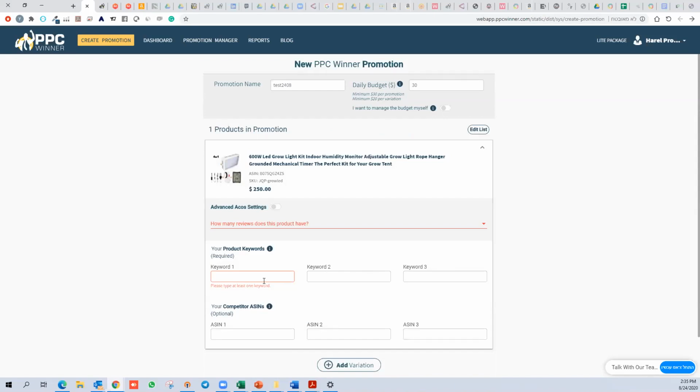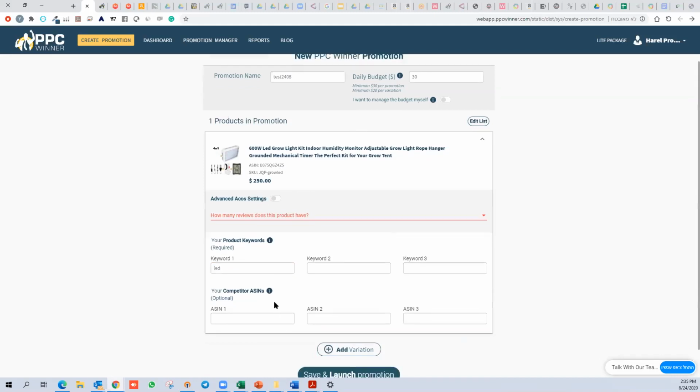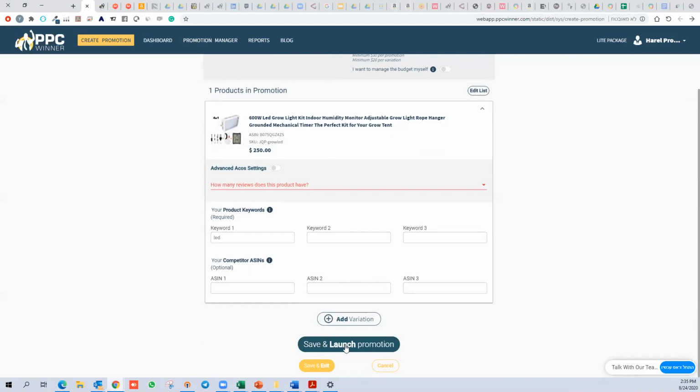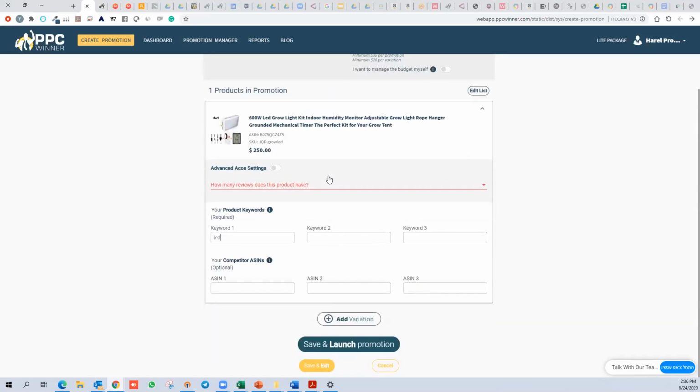Confirm. Everything here is optional besides the first word. So if you don't know anything, you can just put part of the name or something like that, and that's it. Now, you can add your variations and stuff. After pressing save and launch, and I don't want to press it right now because we won't see anything happening, everything starts to happen in the background.